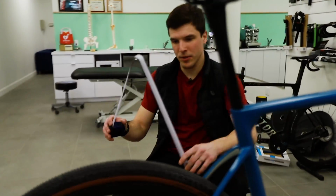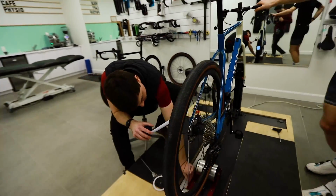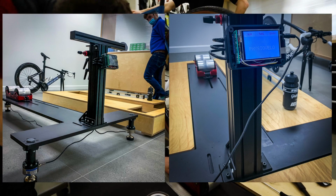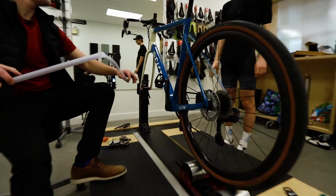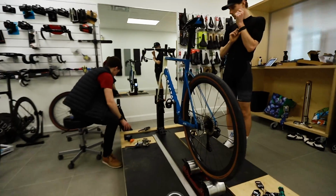So now, as you saw in the first video, our bike fitting platform is very unique, and now this bike is 14 millimeter higher because of the tires. Yeah. So I need to make it level before we start the fit.